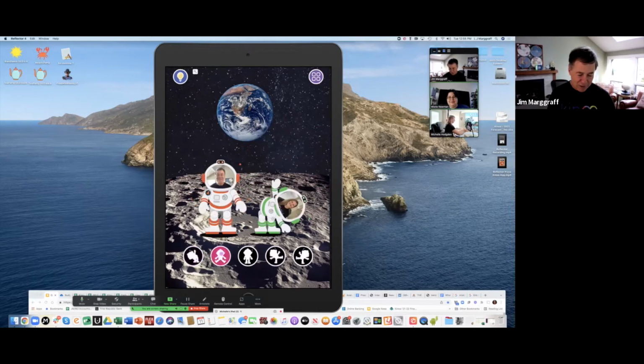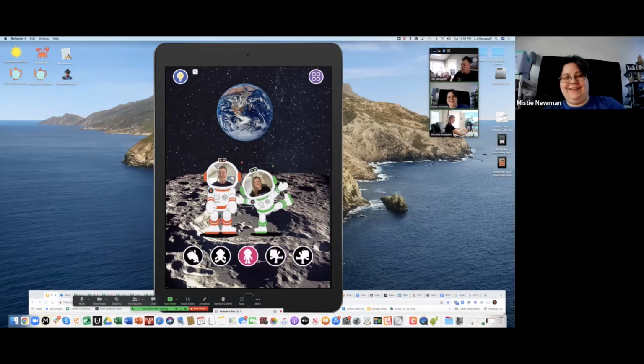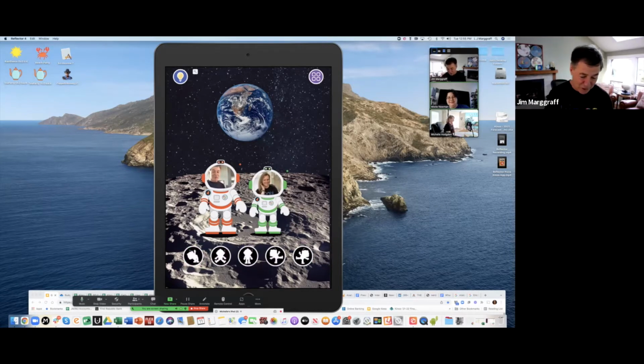I can float like this. I'm pushing my button repeatedly. And Michelle pushes hers. So we get to moon dance. And kids love playing this because they're playing together with Grammy or with an aunt or uncle or a family friend.